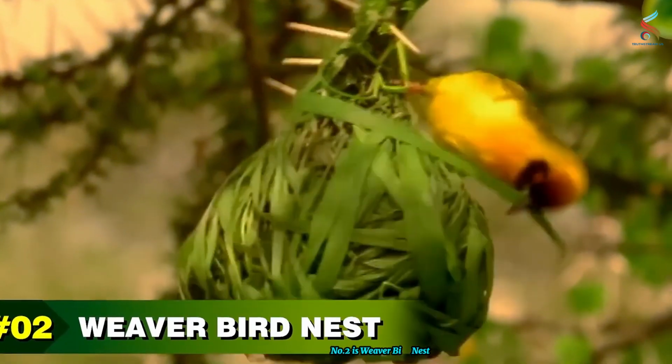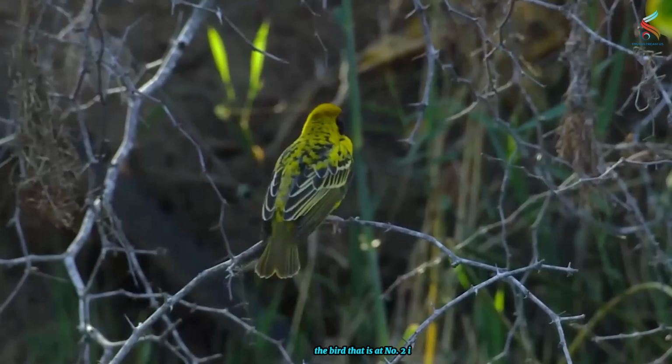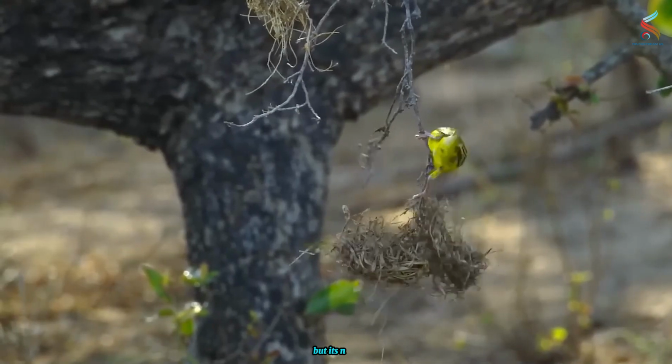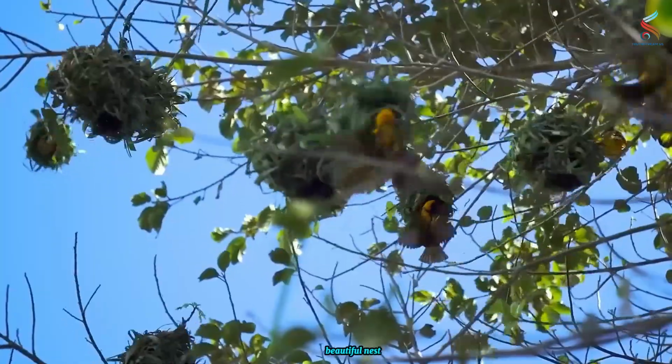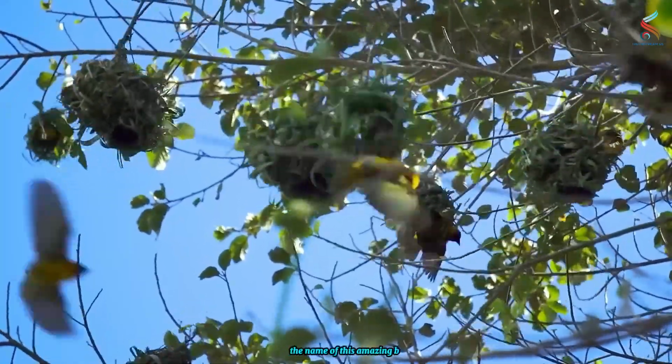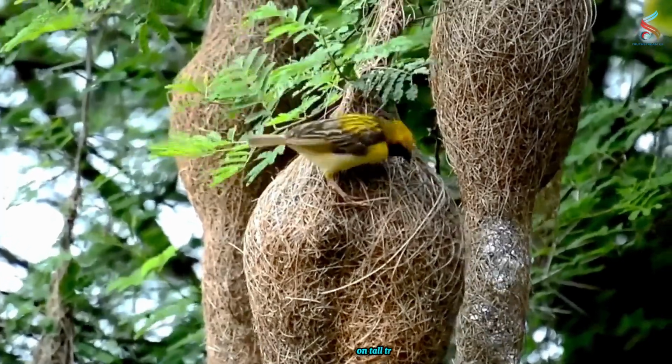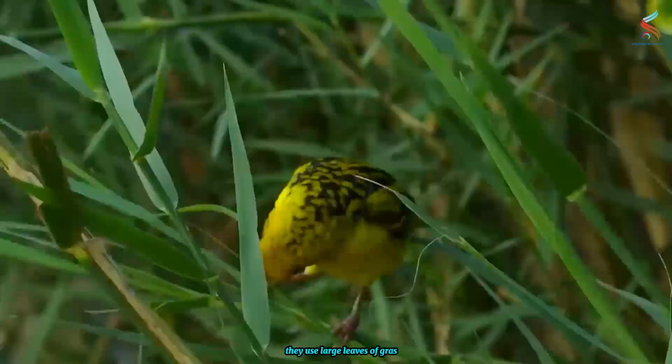Number 2 is weaver bird nest. The bird that is at number 2 in our list is not only considered to be one of the oldest birds in this world, but its nest is also one of the most beautiful nests in the world. The name of this amazing bird is weaver bird. You can mostly see the nest of weaver birds on tall trees. They use large leaves of grass to make their nest.